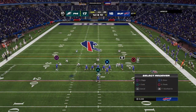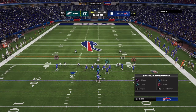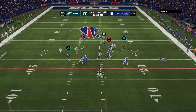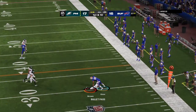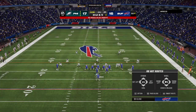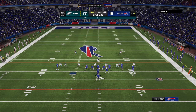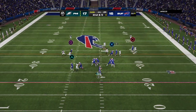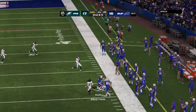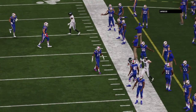This is 1st and 10. Allen. That's taken in by Knox. At 5 yards, not going to cut it here. That clock continues to run. One final shot. They'll look to throw. He gets this complete to Diggs, and he'll be stopped right at midfield.